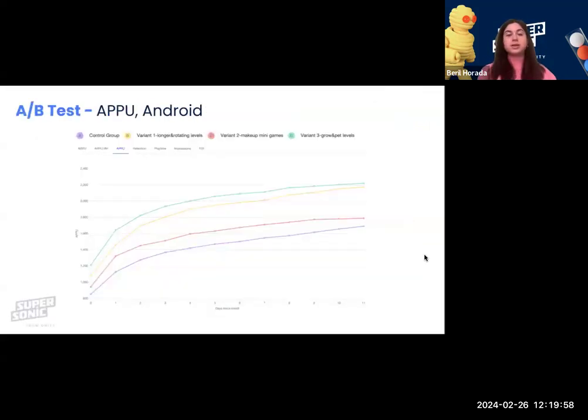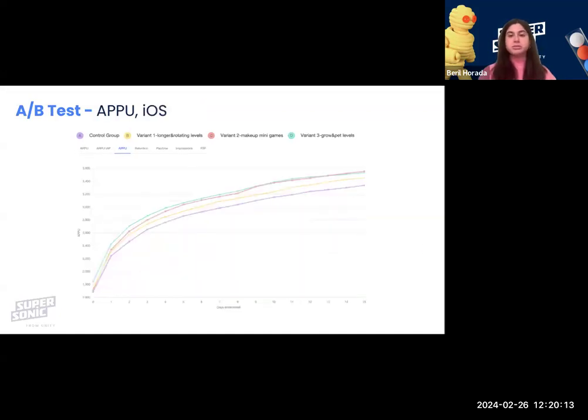Here, you can see Supersonic's A/B testing tool showing how these different variants actually worked over the control variant on the Android side and increased the ARPDAU. And we can see that it's getting stronger and we're on the right path. The same changes were implemented on the iOS side. You can see that just like Android, these variants worked over the control group. So everything is perfect. We're ready to move to the next iteration.